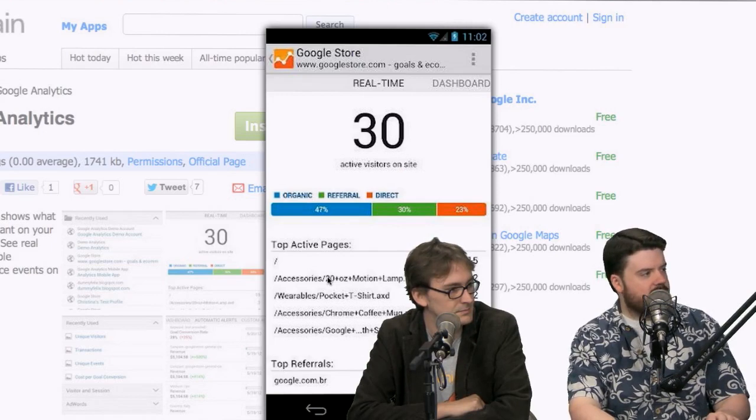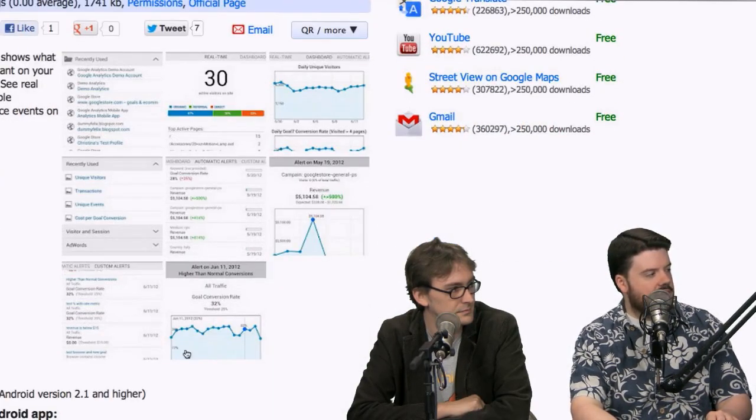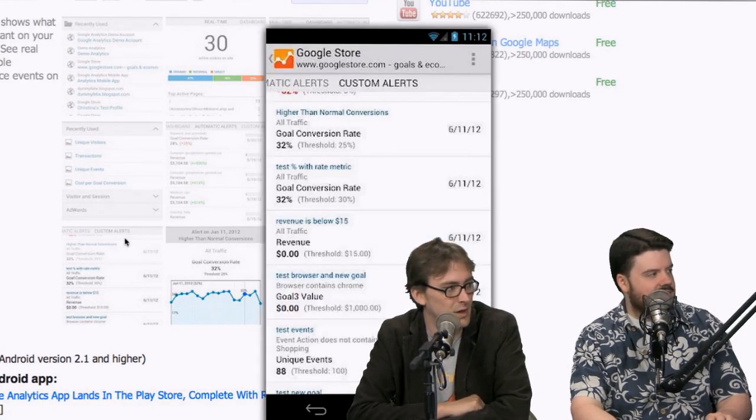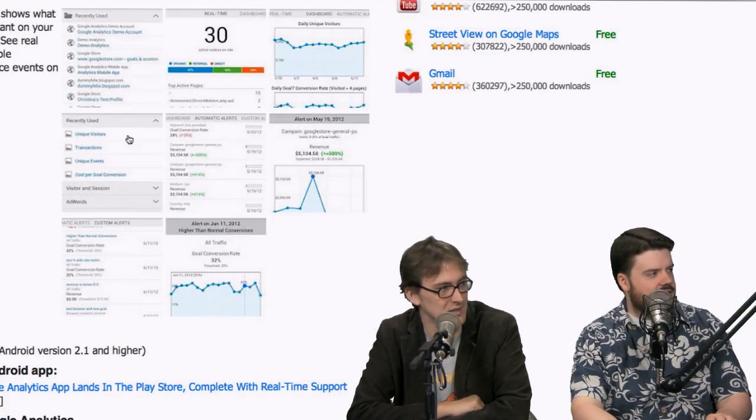And it's free because it just goes along with the Google Analytics service. It doesn't feature a couple of the more drilled down things you can do. But heck, if you're just on the go and want to see what's happening with your site, like why is my blog running so slow, you can just pop this up and go, that's why. There you go.